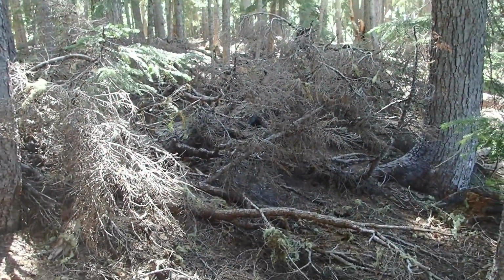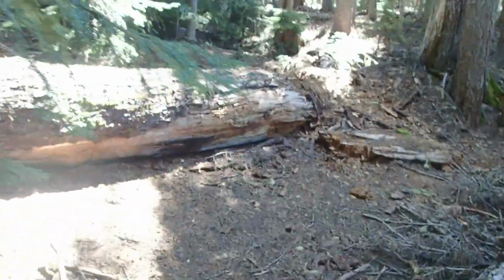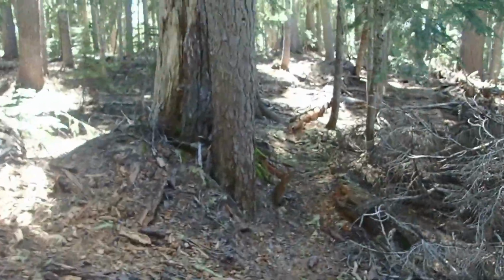Giant blowdown patch right across the trail. Get creative here. Go around it. Oh yeah, that's easy.